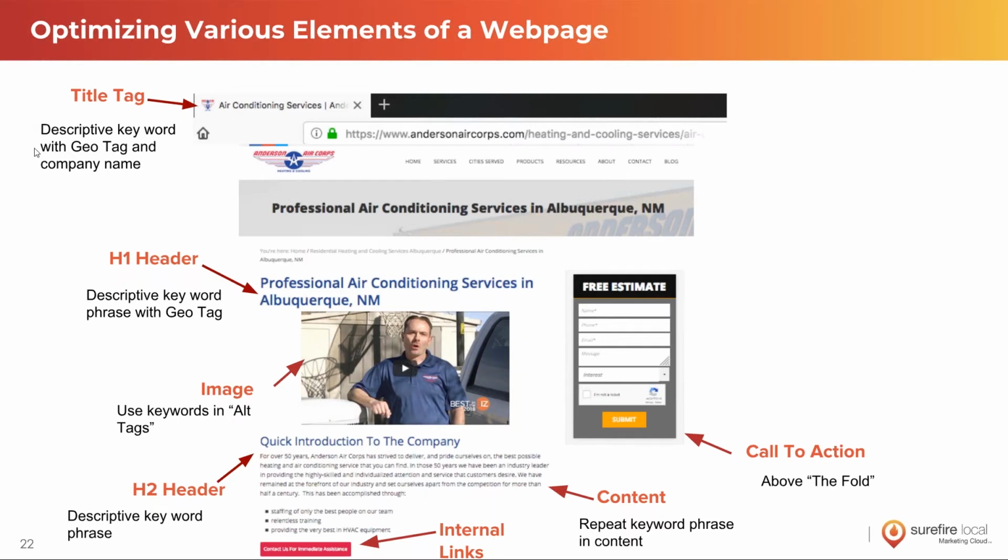Down below is the H1 header. This is your main header. They call it an H1 tag or H1 header. This should also have a descriptive keyword phrase with a geo tag. So we see here, professional air conditioning services in Albuquerque, New Mexico. We're getting keywords, we're getting geo tags in that H1 header. Below that is an image. Behind the image would be an alt tag. That alt tag should also be a keyword that has to do with the topic of the page.